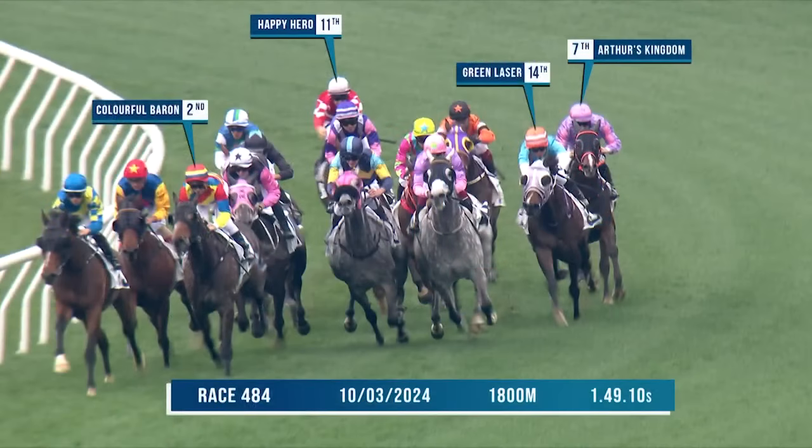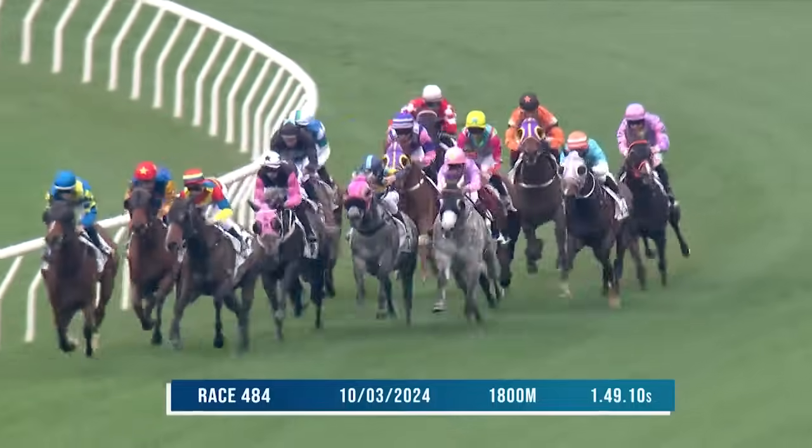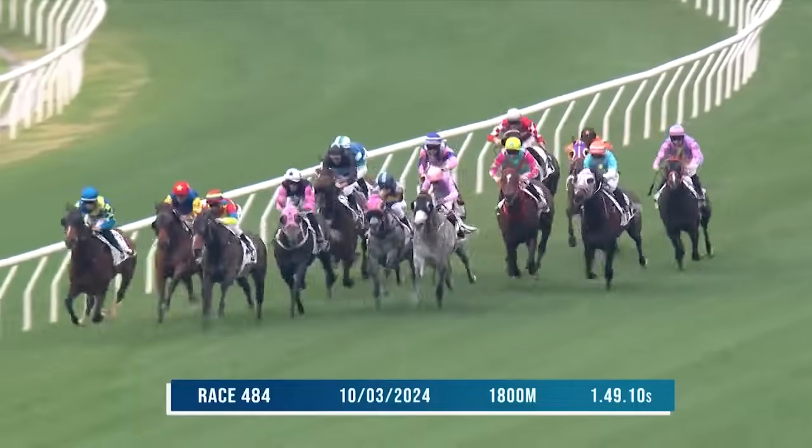Our first replay is Colourful Baron. He has had 2 trials since this race too. He's run 8th in one of them and 3rd in the other. He's up outside the leader here, Paul. This was over 1,800 metres at Shah 10. Happy Hero, Green Laser and Arthur's Kingdom also appear in our first replay.